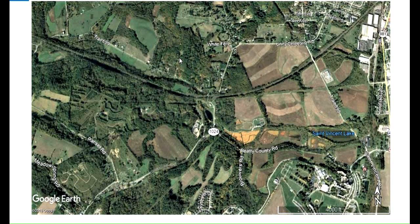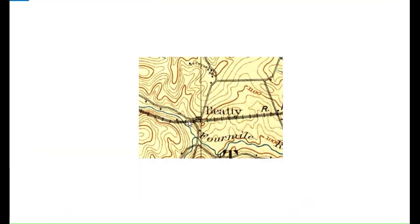This is just a shot to establish context here, where we see the main line of the railroad coming through. Right here is Beatty, or was Beatty Station. And this time we're going to be coming in from the west and heading toward Beatty, going east. This is just a little map showing the topography and the railroad coming in here. We're going to be coming in from about this point out here, coming in toward Beatty Station.